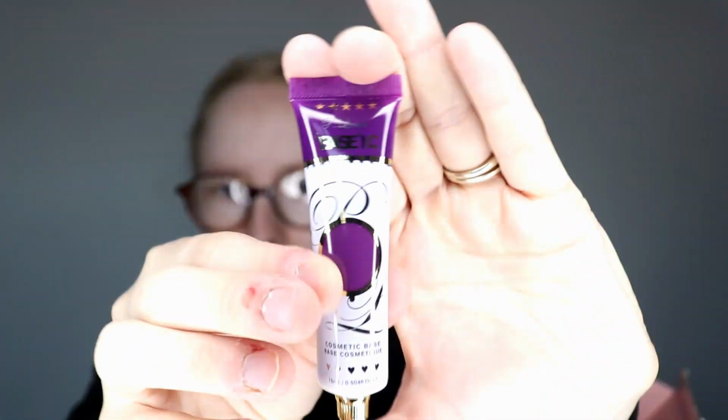And that is that shade there. So I'll just swatch, maybe not swatch the base because I might not keep it, it might not be the right colour for me, but let's just swatch the bases.